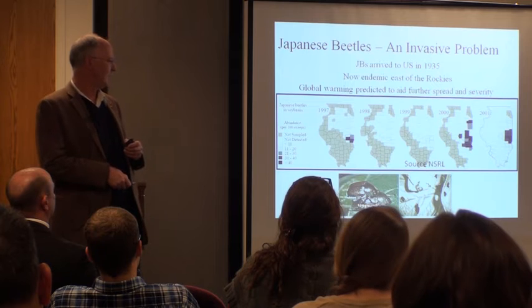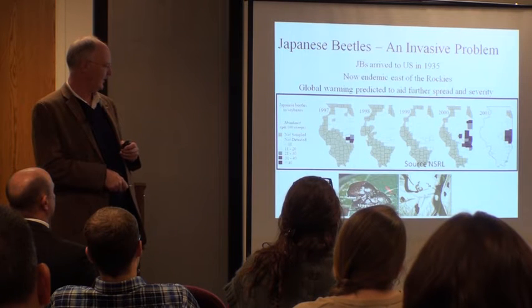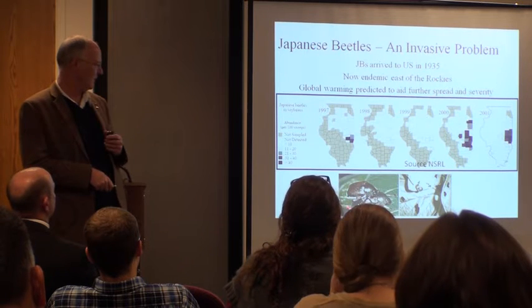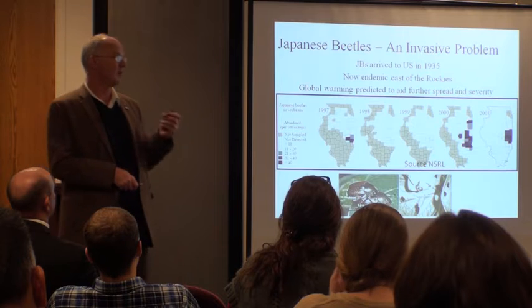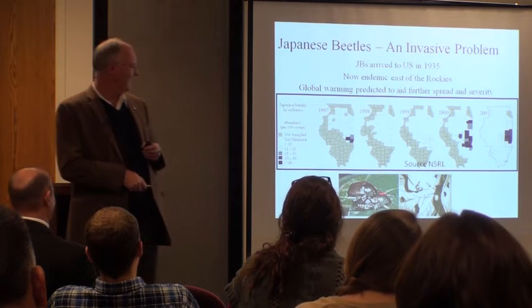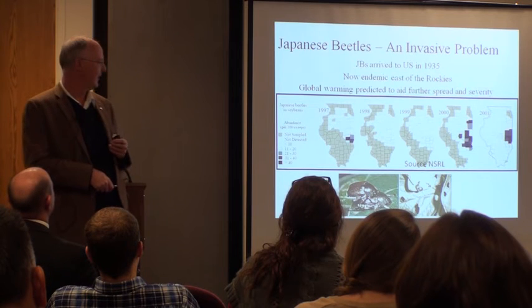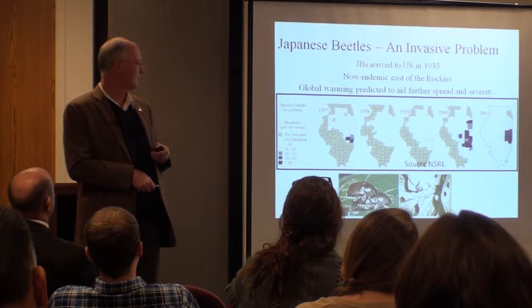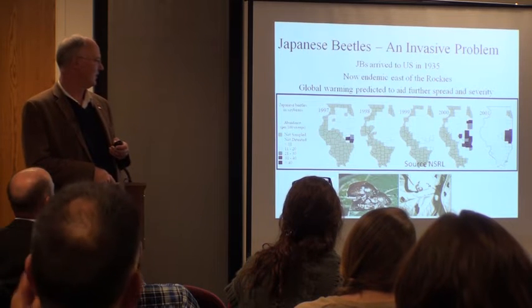Switching gears now, the Japanese beetle. There they are, happy little critters they are too. They spend their whole day eating and reproducing. The ladies depart in the afternoon, crawl down the stem of whichever plant they're on, usually my roses, and deposit eggs in the soil. The eggs then hatch over the winter and form white grubs. I'll show you a picture of those in a moment.